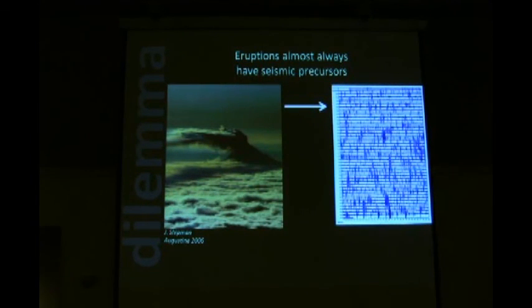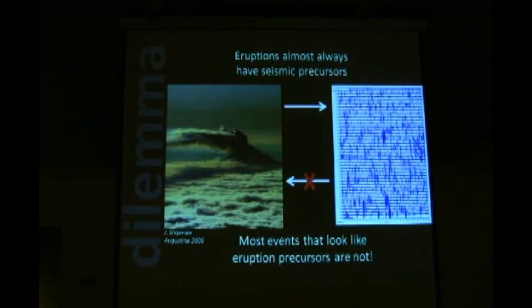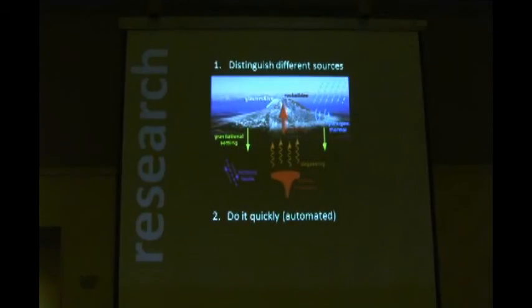I'll just touch quickly again on what I like to call the volcano seismology dilemma, this idea that eruptions almost always give us some sort of advance notice. However, we have a hard time. We can't always infer that this means that. This remains a challenge for us. It remains one of the driving factors in our research. So I won't go on.